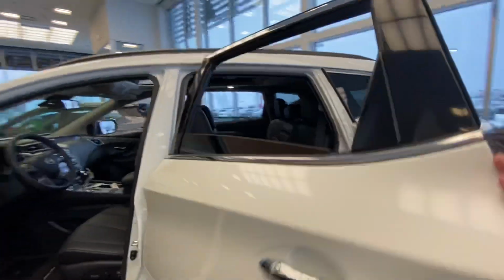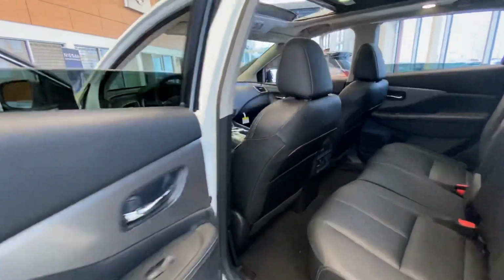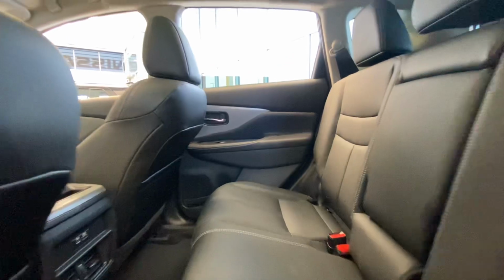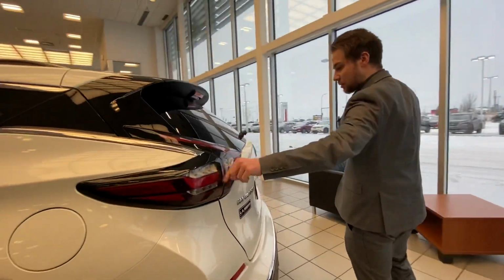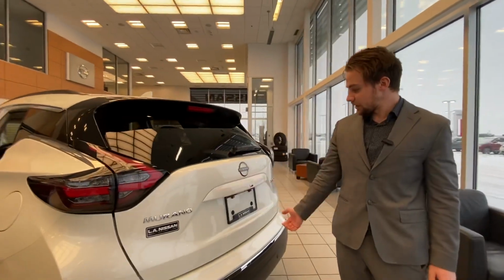Go in the back here. Tons and tons of room with even more leather. No matter how tall your passengers are, they'll be able to fit in here, no issues. We come to the back here, gorgeous boomerang rear tail lights.